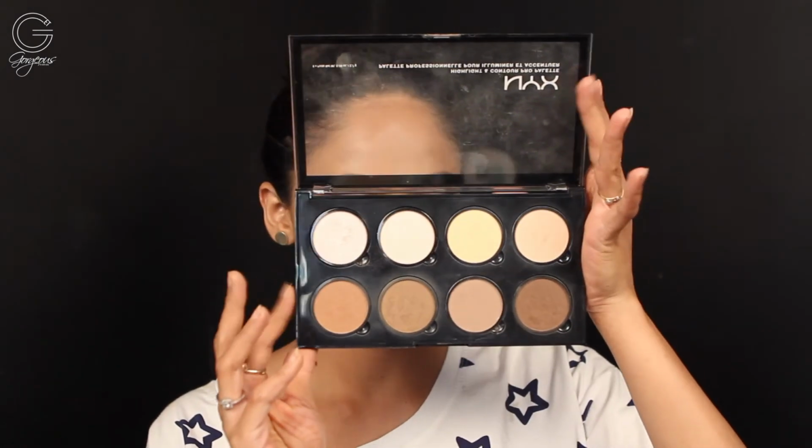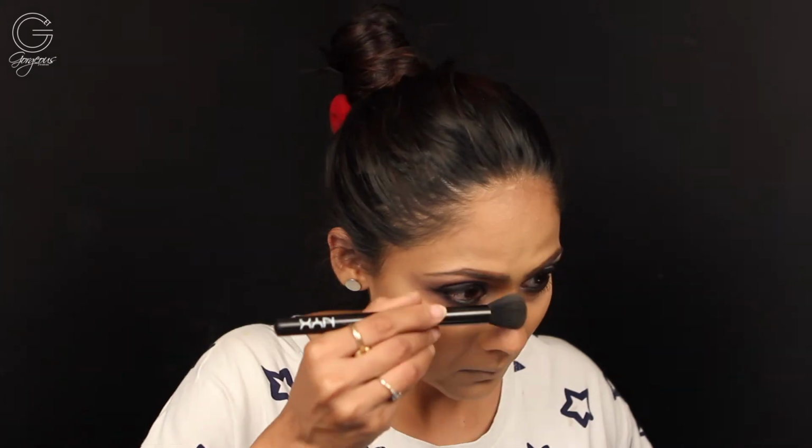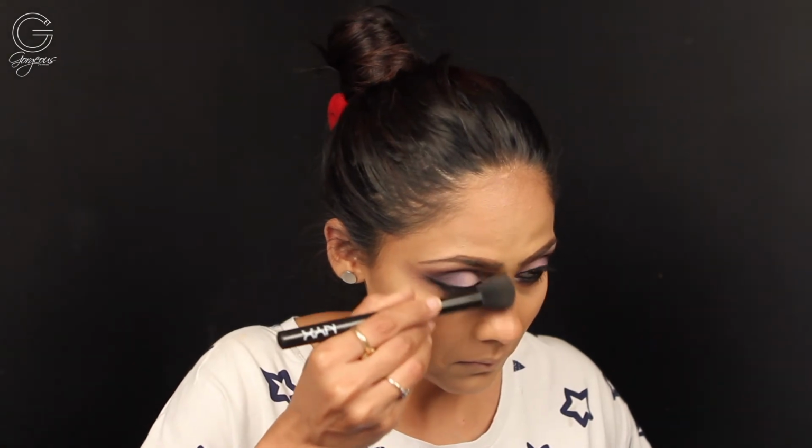So then moving on to finishing our face, I'm going to set the contoured area with the two shades from the contour and highlight palette from NYX. And yes, I'm just going to set all the areas very lightly, and very lightly over my nose as well. And this is very basic, which I do for almost all my videos. So yes, don't forget to blend everything out with the makeup perfector.